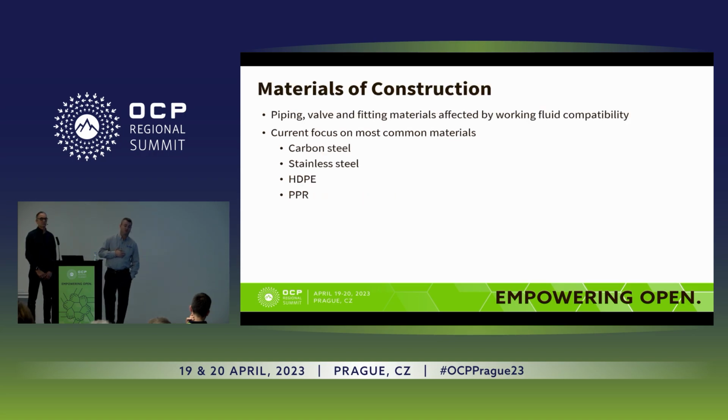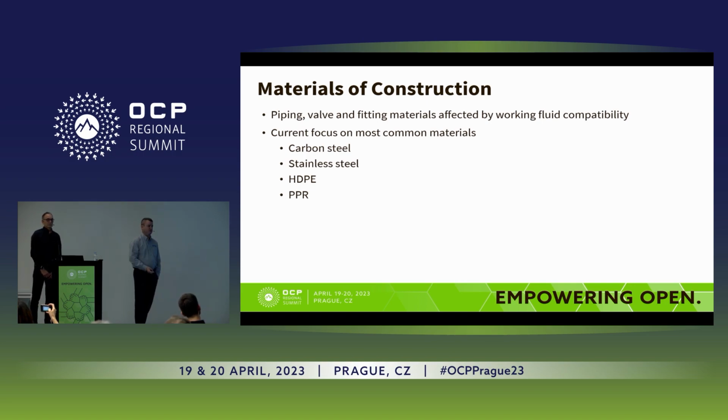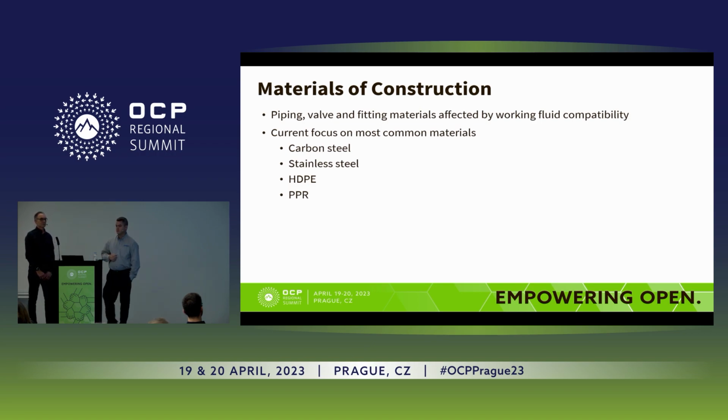Materials of construction is very much the same, right? There's a lot of carbon steel used. There's a lot of stainless steel used. HDPE and PPR are also used. There are other materials used. Again, we're not going to try to be exhaustive, but we want the guideline to have enough information that people can design, construct, deploy and operate these piping systems with the best uptime and sustainability they can, working with the colo site assessment checklist.